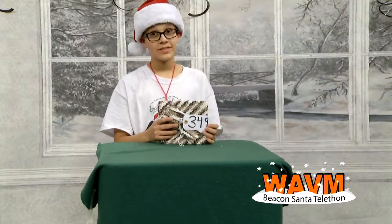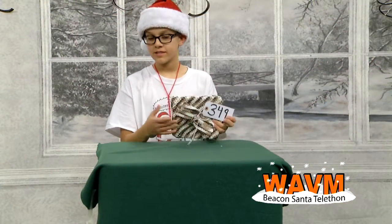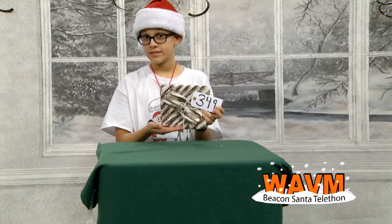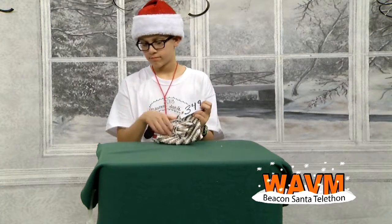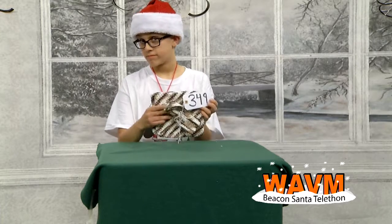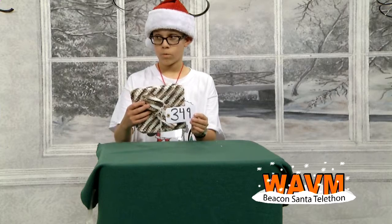So item 349 is a set of three pot holders. It's donated by anonymous donor, so Santa. It's valued at priceless, and there is no current bid. Don't burn yourself cooking the big meal this holiday. This set of three durable pot holders will keep you safe, and they're fashionable. Thickly knitted with hues of brown and white, these will keep you from getting roasted, unlike the meal.